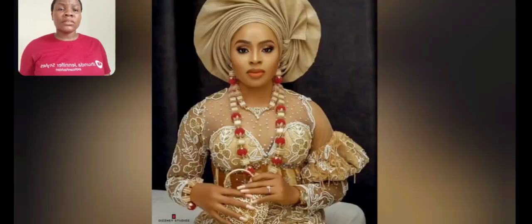The details are just so unique and beautiful, and I love the gele. It's perfect. Even this particular big George Asoebi style, the jewelry is so beautiful, guys. Look at that jewelry. Even the gold and the silver of the George is very unique, and I love the pearls, the gele. Everything about this gown is beautiful and perfect for a bride. So if you're looking for that style as a Nigerian woman, you're good to go with that particular one.